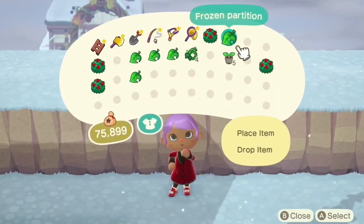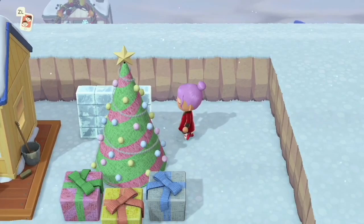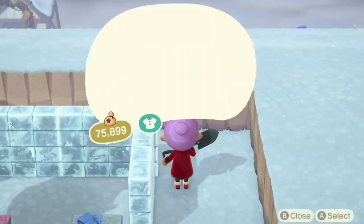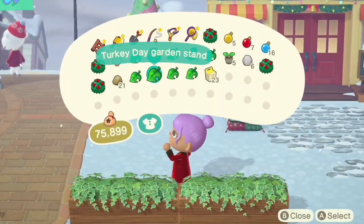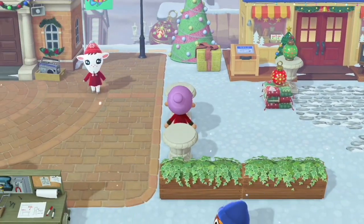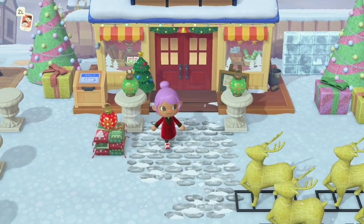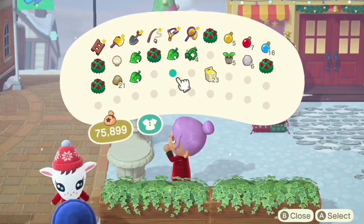Then I decided to use the frozen partitions to add just a little bit of detail to this back corner. And again, to mirror the other side, I put some Turkey Day stands down on the left, but I'm not sure what I'm gonna put on them yet. I might do more ornament lamps. Might do snow globes or a mixture. I'm not sure. So still thinking on that, but I thought that this was as good as it was gonna get for today.